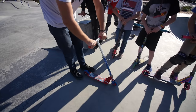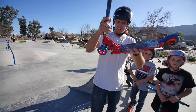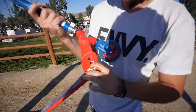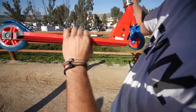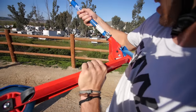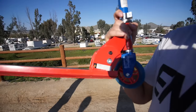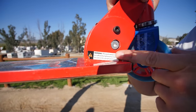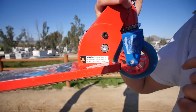Dude, it's folding already. Look, this button's starting to snap. Look at this thing. See this button thing? It's starting to cave in and bend, and we got all kinds of problems going on. Tell me this isn't clickbait. The quick release must be sufficiently tightened to hold the unit in the upright position.